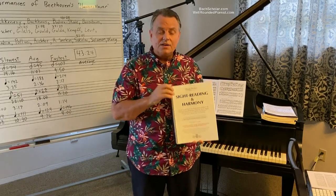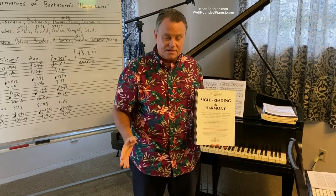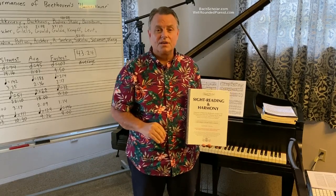So without any further ado, here is part one of making sense of Beethoven's metronome speeds in his Hammerklavier piano sonata.